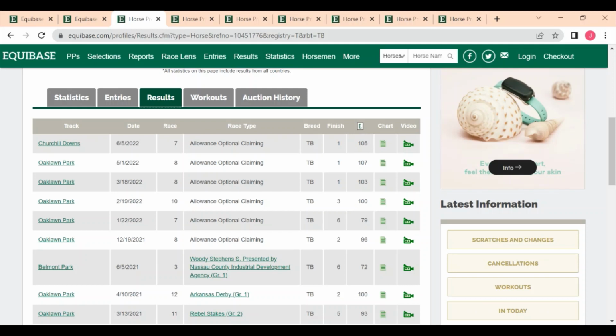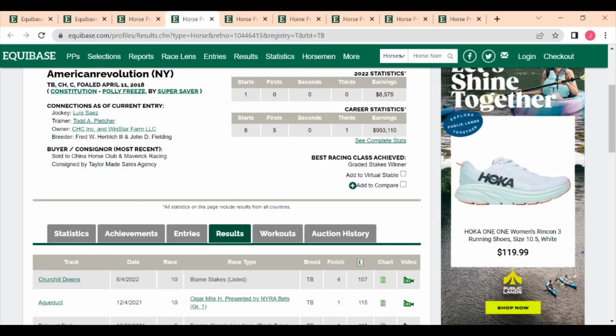Maybe he's improved a little bit, but I have a hard time believing with 3 Grade 1 caliber horses in this race on their best day that Caddo River is going to be able to find something in him to be able to beat at least one of those 3 horses, if not all 3 of them. So he's going to be a fade for me in this race.